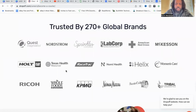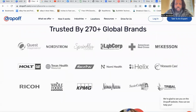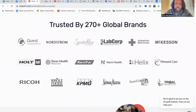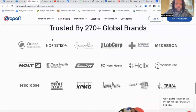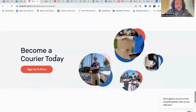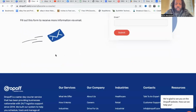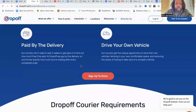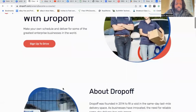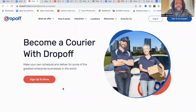So, here's all the other companies that work for. LabCorp is one of the main medical courier, and Quest, one of the 2 main medical companies that you're doing courier for. So that's that. So once you come to the website, just go to Drive for Us, sign up to Drive, and then that's how you begin the application process.